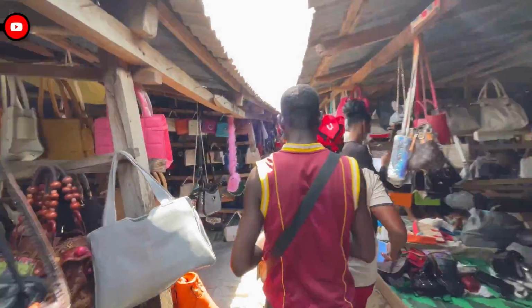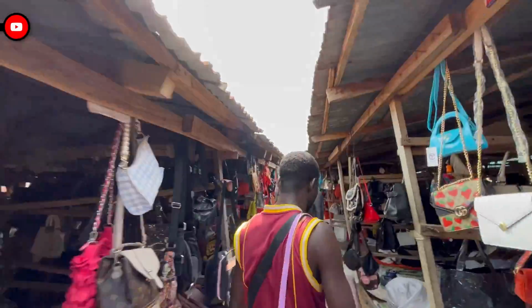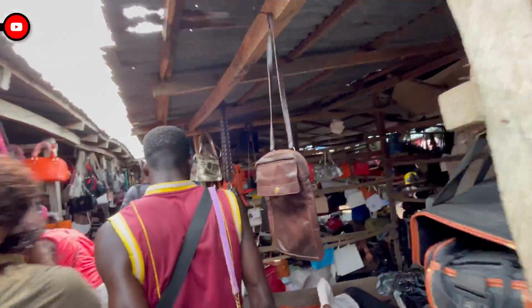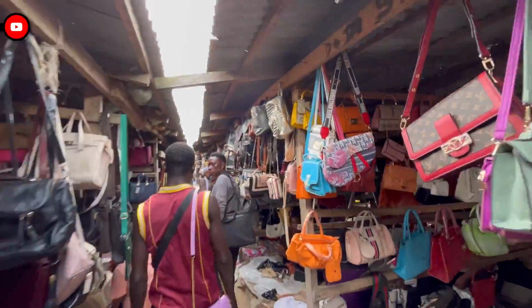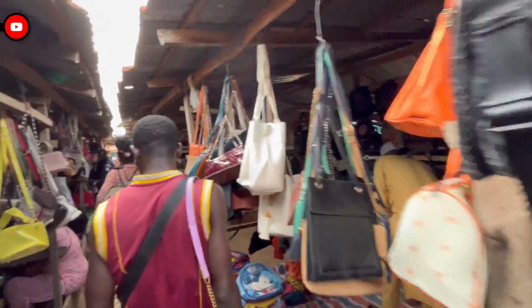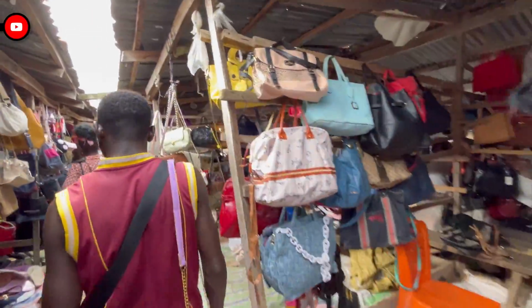So we keep moving. Like I told you guys, the more you keep moving, the more you see. It's a lot in this market. Okay, let's just keep viewing, window shopping, because that is what I came here to do. These people cannot tempt me to buy anything. Even if I'm tempted, I'll try my best to control myself. Let's just keep exploring.